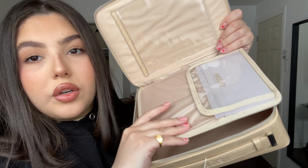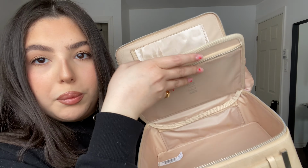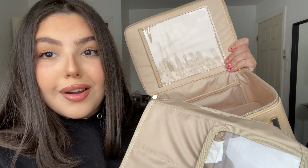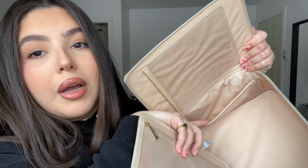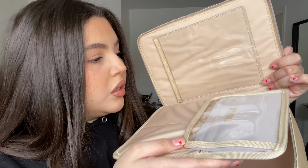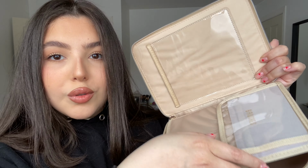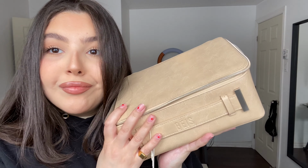And on the other side, you have space for brushes. And then you have this little pouch. But the brushes and mirror part, you can take it off. It's magnetic. Oh, there's a little pouch here too. It's really cool. But look how fast it attaches. And it's so strong. It's so cool. I'm so excited about this. So yeah, this is going to be my everyday makeup bag.